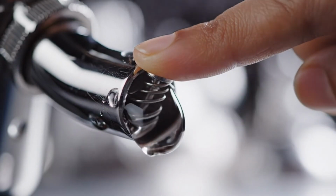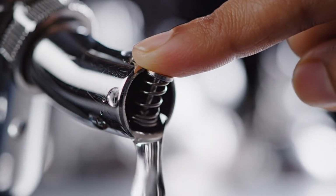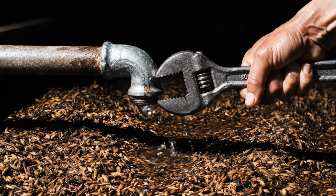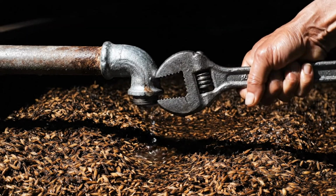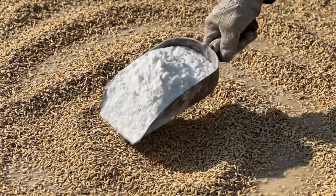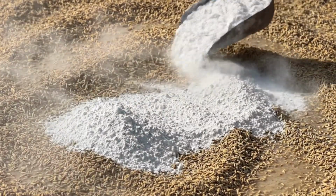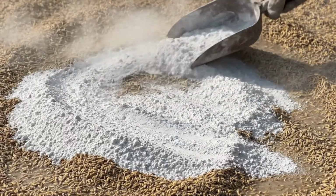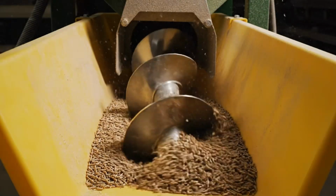Hydration is critical. Staff inspect line pressure at the furthest drinking points to guarantee water availability for every bird. A compromised valve creates a wet spot in the bedding. Immediate identification and repair prevent bacterial growth. To remediate the moisture, hydrated lime is applied to the affected area, neutralizing acidity and drying the litter instantly.